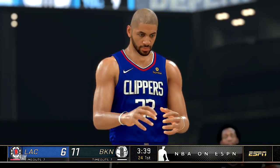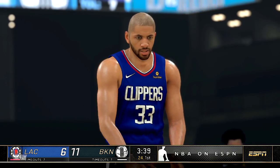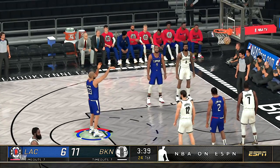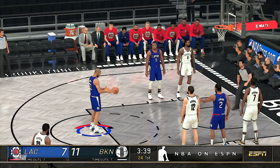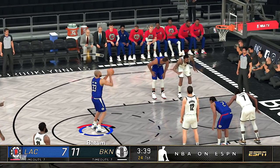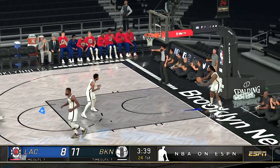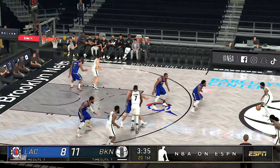Nice work to get it inside and draw the contact. Exactly. The defense determined not to allow the easy layup right there. They'll settle for making him earn the free throws. And the first one drops. You know, Nick Batum, out of France, taken 25th in the 2008 draft. If there was a redo, he's a lottery pick. And both free throws good for Nicholas Batum. He's as solid as it gets from the line. I mean, give him the opportunity, he's cashing in on those.